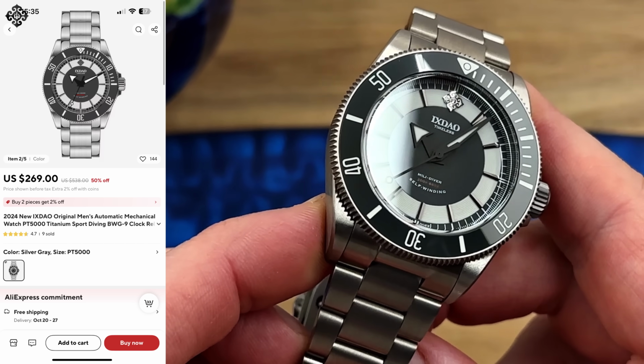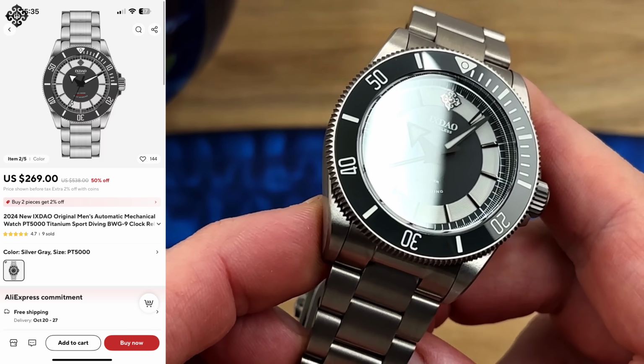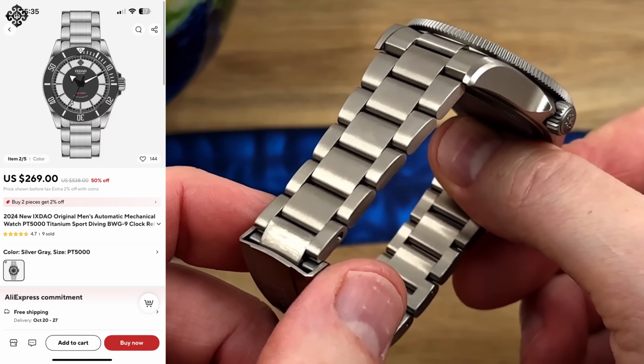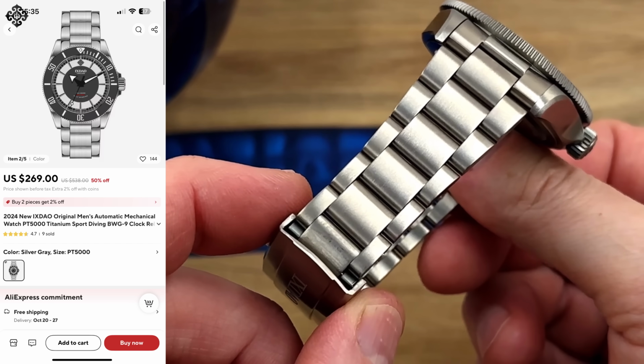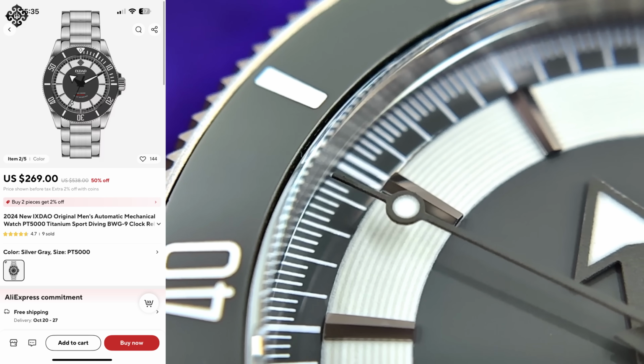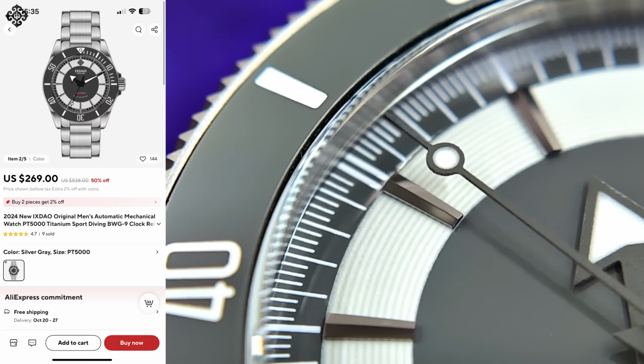I have reviewed this IX&D AO recently. They've used a case and a bracelet from a Tudor homage watch that they've made, but they've obviously changed the dial and the hands, and they've made quite an interesting looking watch. Titanium, incredibly well finished.